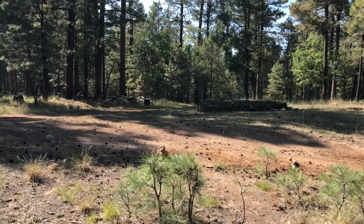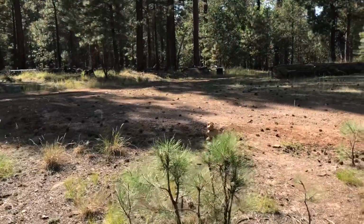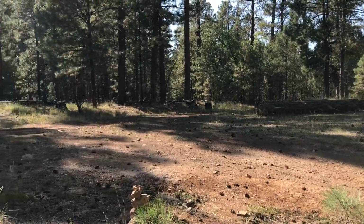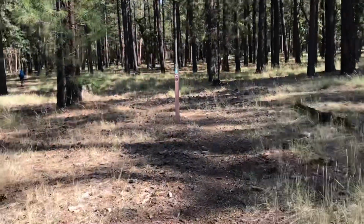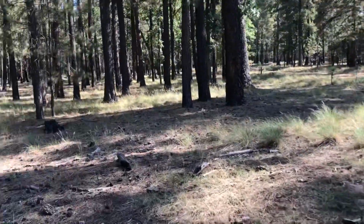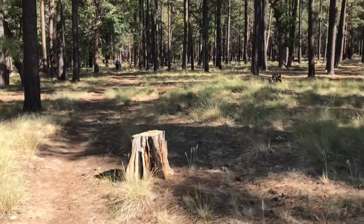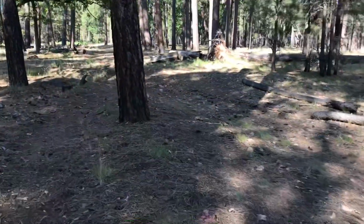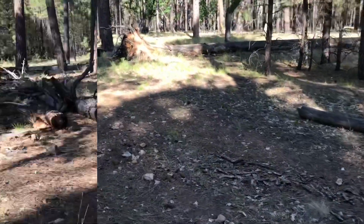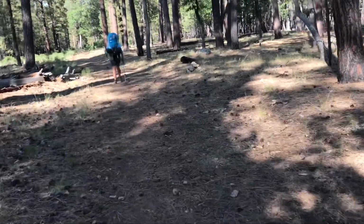Okay, so when you get up to this crossroads here, there is a cairn here and there's a big log there. Make sure you cross the road and make a left here. We missed it. We traveled up that road for a half mile and back for a total of 1 extra mile. We're just about ready to end our day.